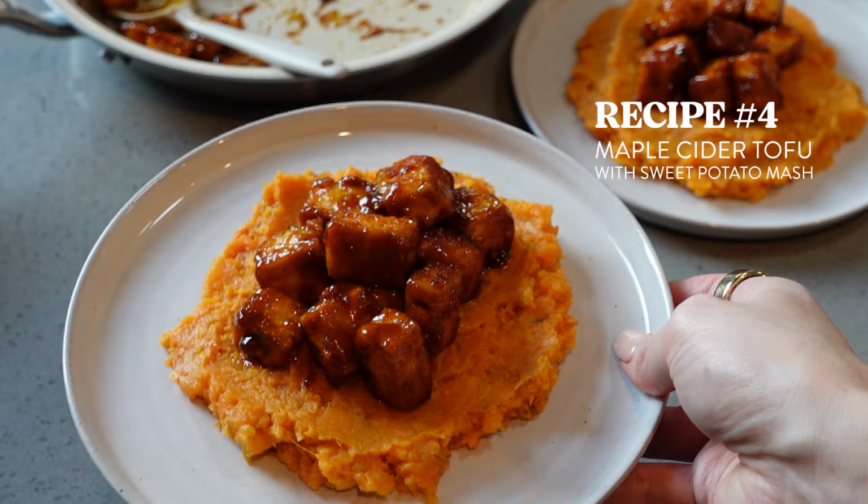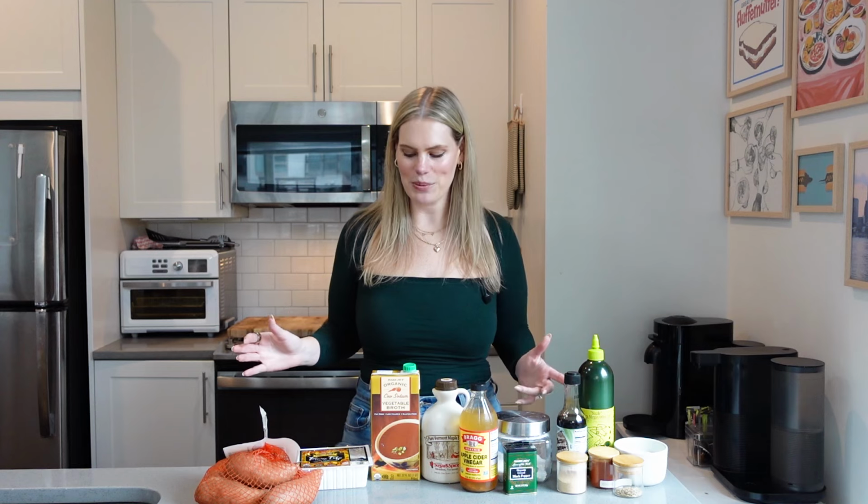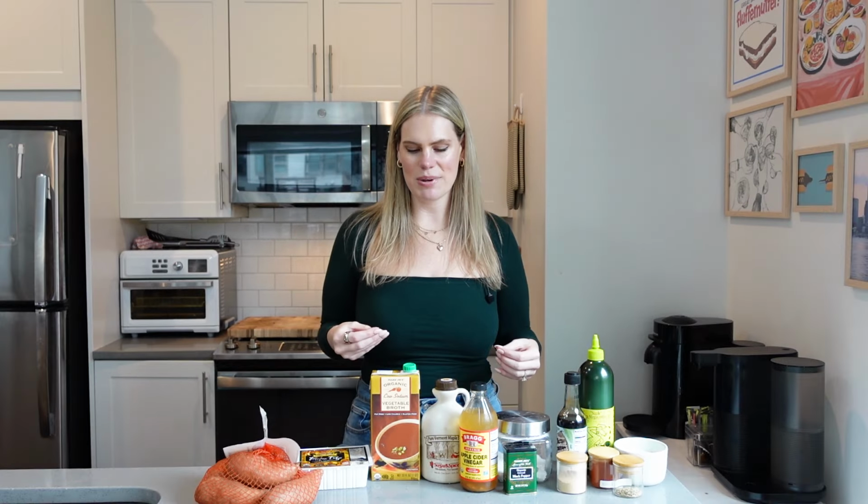I've been probably looking forward to making this recipe the most out of the whole week, just because I think this maple cider sauce that we're gonna make is just gonna be so, so good. I love a tofu that gets nice and crispy in the oven, and the sweet potatoes will complement that really nicely.